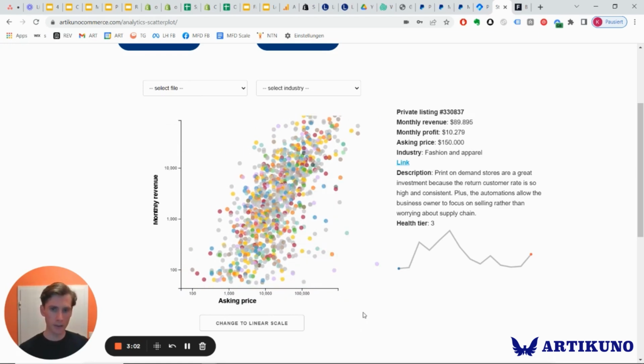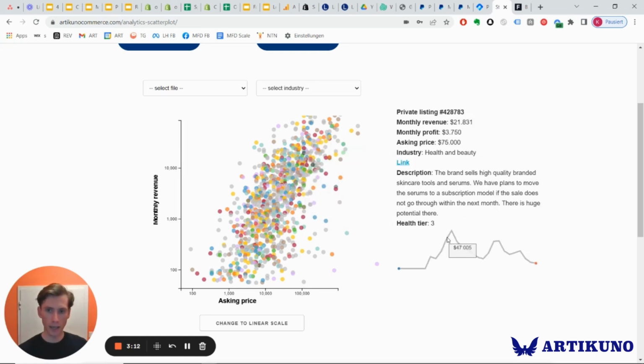Every dot here, hopefully this was already pretty obvious from the beginning, is a store that was actually listed on the Shopify Exchange marketplace. And if you press on any one of those dots, you can see the rough revenue history. You can see the description. So for example, here the brand sells high quality branded skincare tools and serums, and so on. We have a plan to move to a subscription model. There's a link that now isn't available anymore, unfortunately, but it'll still make the point.